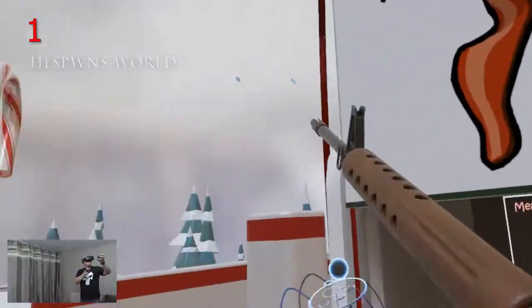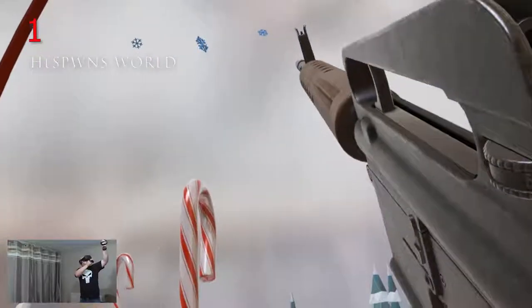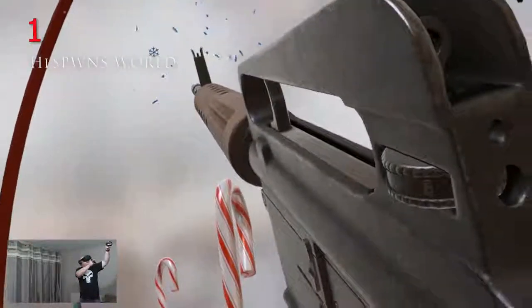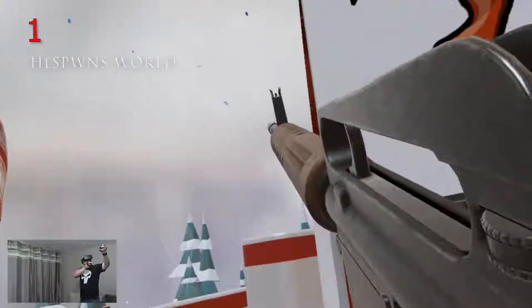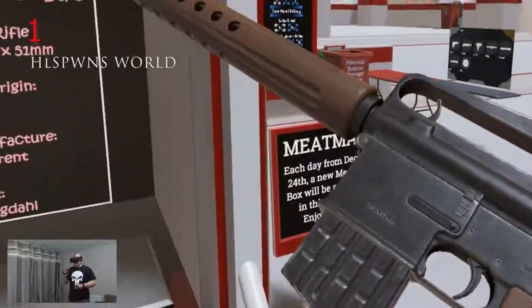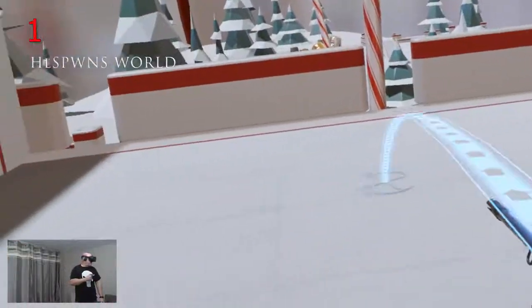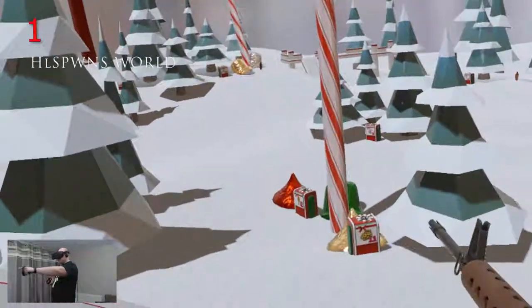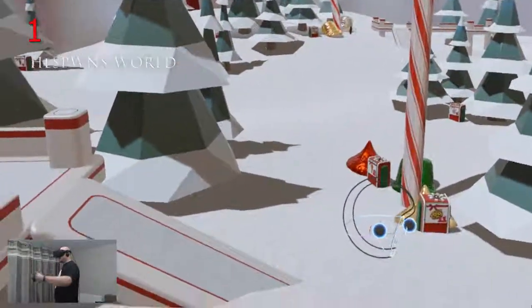And if I stand back slightly, bang, bang, bang, bang, lovely, lovely piece. Let's just get the movement on. This was box number one. Box number two is just down there.